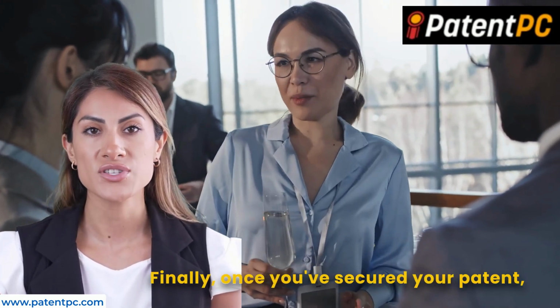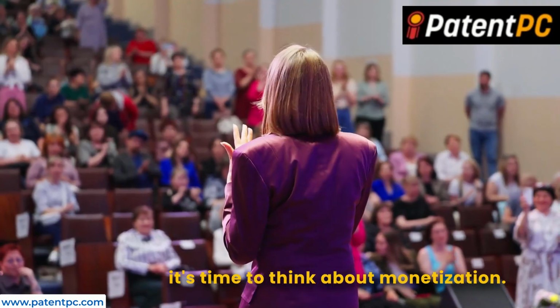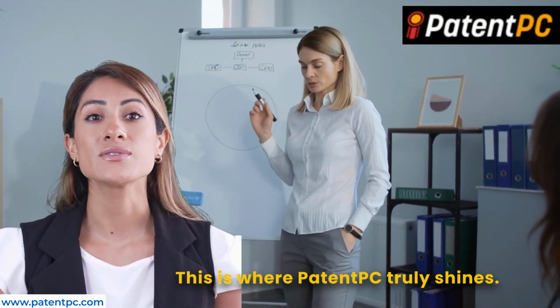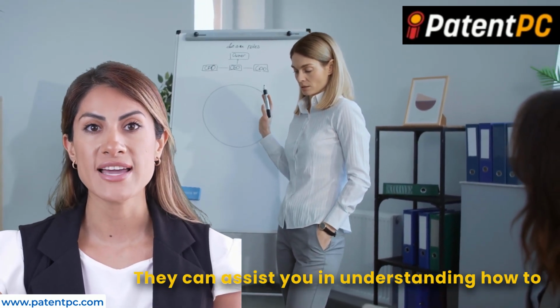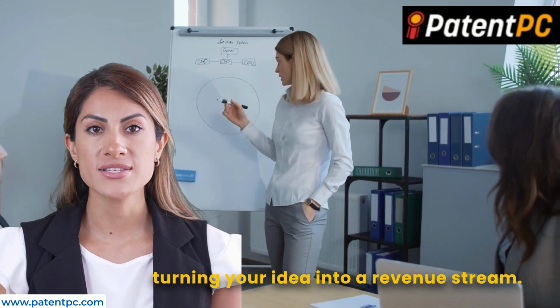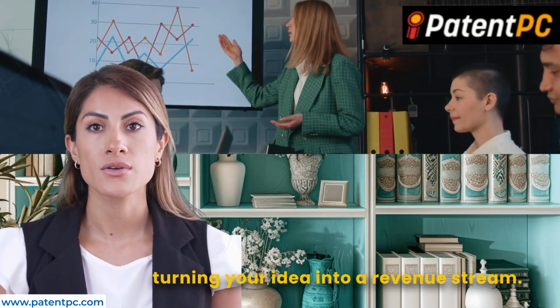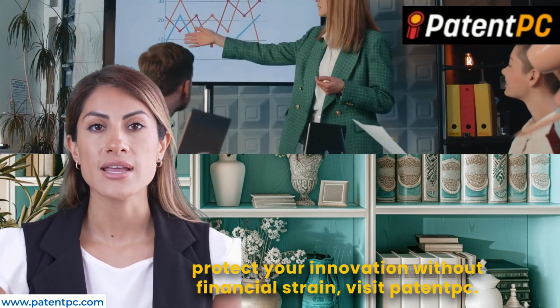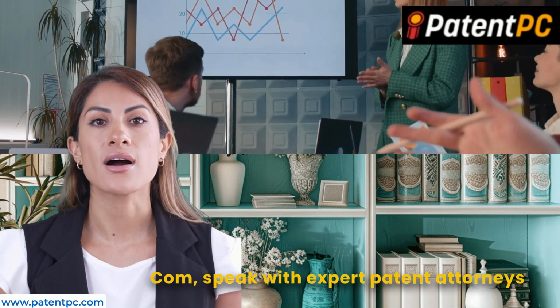Finally, once you've secured your patent, it's time to think about monetization. This is where Patent PC truly shines. They can assist you in understanding how to license your patent or even sell it outright, turning your idea into a revenue stream.